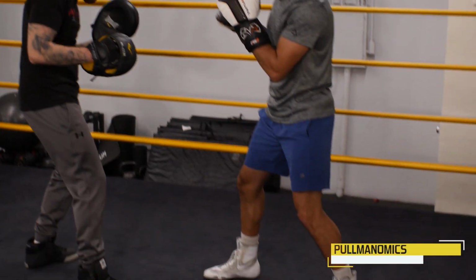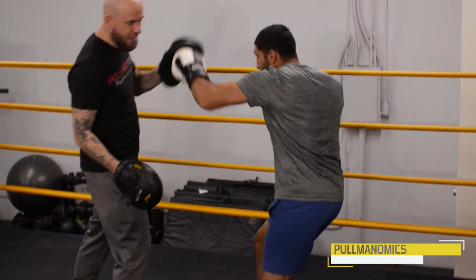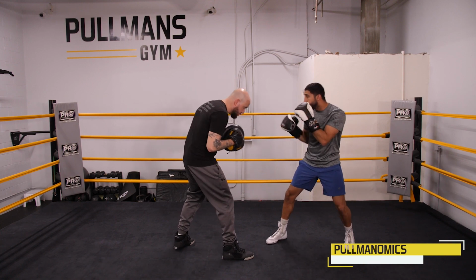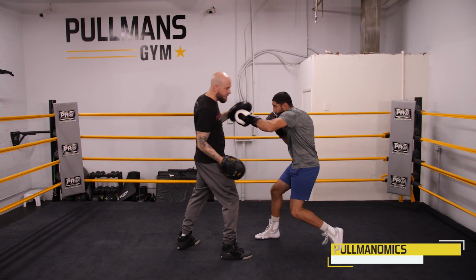He's using his legs, he's making sure everything's in the right position, his distance is right where he wants it. Whether he's close or far, that's going to depend on how short or long his punch is going to be, right? Depending on where his opponent's at. Bang, right there, good. Around the side, comes right down the middle.